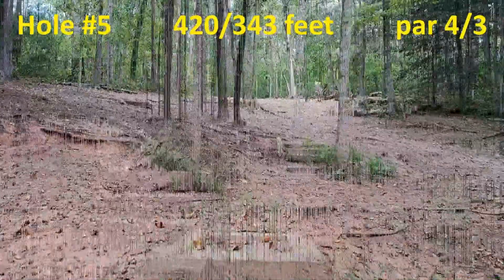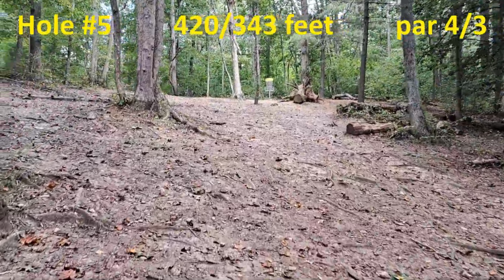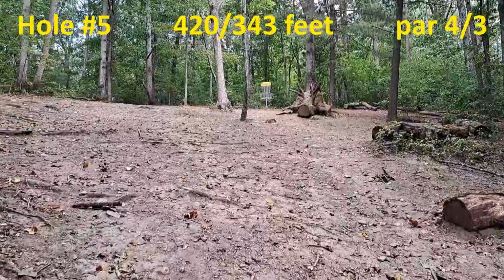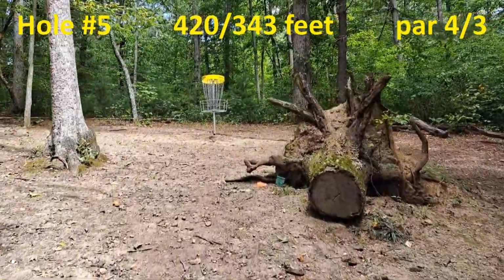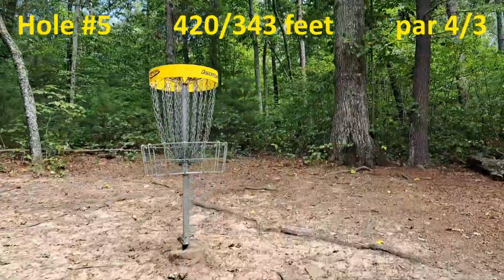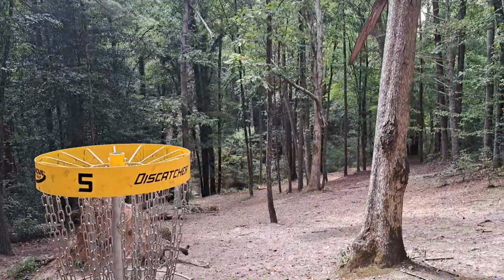In addition to being widely regarded as the best disc golf course in western North Carolina, this is also one of the most heavily used disc golf courses in the entire United States. And in fact, when I came here, there was at least one group on pretty much every hole. There were a number of times where I had to wait to throw, but I did really enjoy my round here in spite of all of the traffic and all of the waiting. There's the view back downhill to the tee.